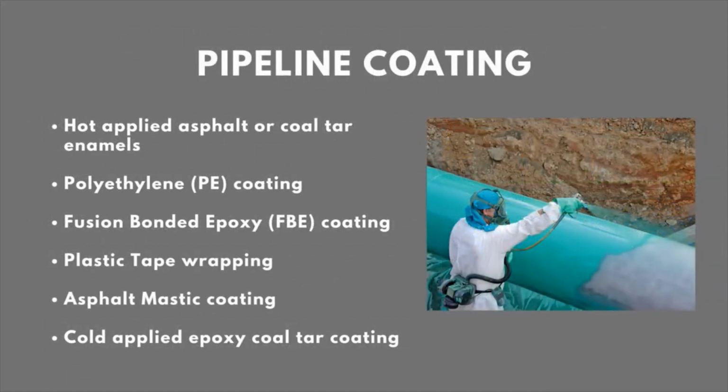The pipeline coating is provided primarily to take care of external corrosion. So what are the different kinds of coatings that can be used? Hot applied asphalt or coal tar enamels, then polyethylene coating, fusion bonded epoxy coating, which is known as FBE coating, plastic tape wrapping, then asphalt mastic coating, cold applied epoxy coal tar coating. Depending on the situation, any one of these coatings will be chosen and then applied.